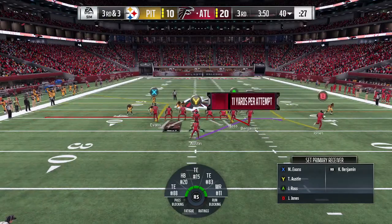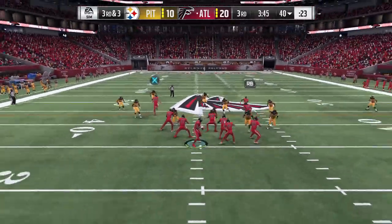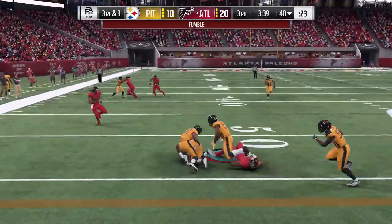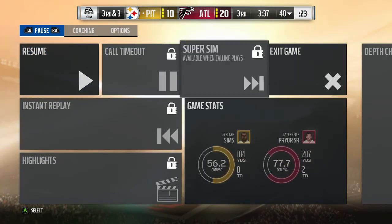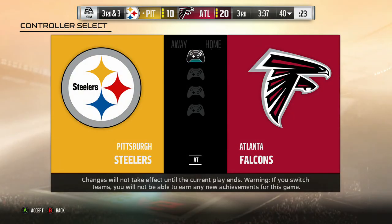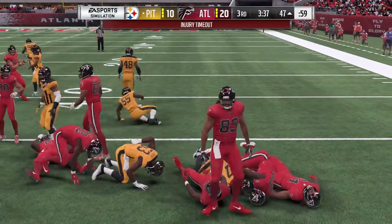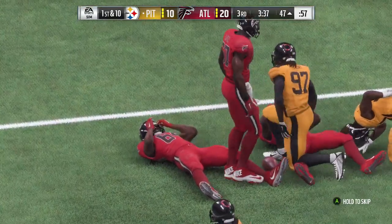That was an excellent read by the guys on the defensive side of the ball. Oh, you're crediting your defense. Got to credit them on that one because they tried to fool him, right? Tried to trick him, ran a screen, and they went. And now the ball's out, fumbled near midfield, and it's picked up by the Steelers. And they'll start out with great field position at the 47-yard line in enemy territory.